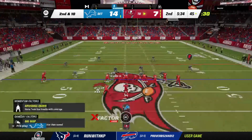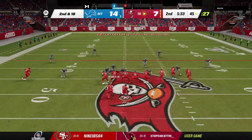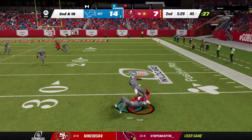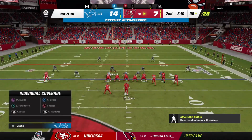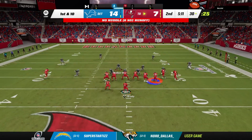From the shotgun, he'll look to throw. He completes it to Julio Jones. And then he's stopped right at the 30. On a play that started back at the 15, they pick up 15.